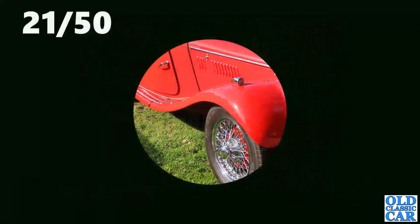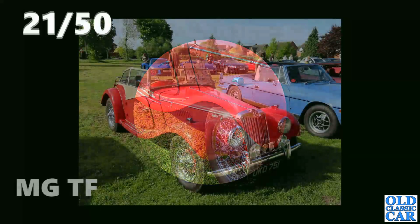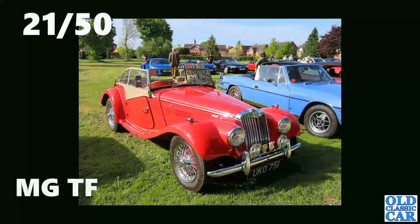Red gem here. Should be enough information here to identify if you look closely, especially around the right hand side. That should give you a clue as to the particular model of car that we are looking at here. And it is the MGTF. That's just the updated version of the TD, of course, and the headlamps were built into the front wings. That's the giveaway on this particular close-up.